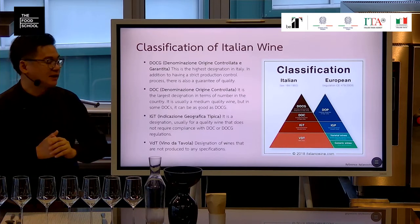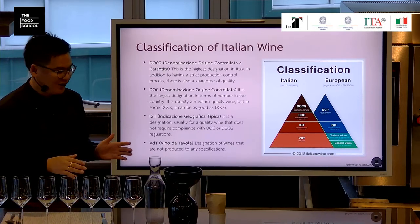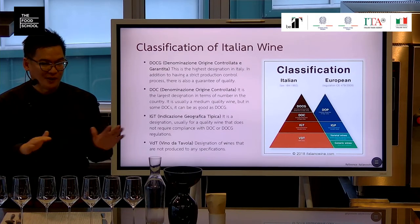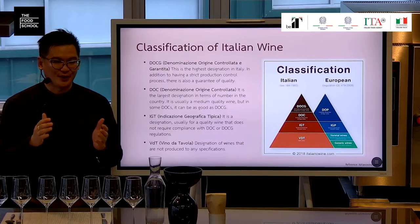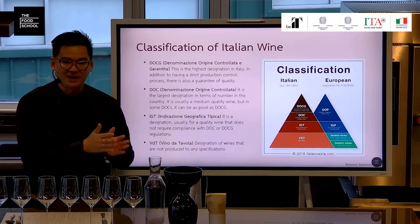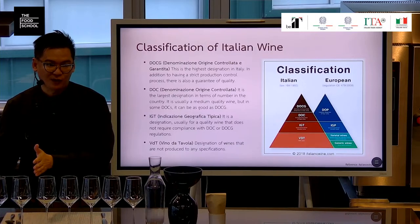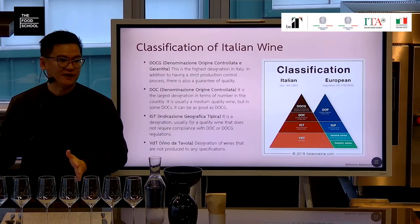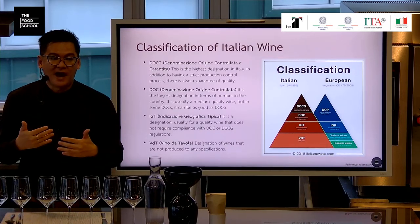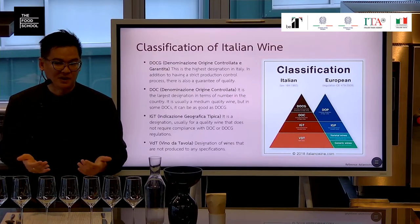But next one, DOC, okay, this is the biggest group of the wine in Italy. We call it DOC without G, of course, and the name is just Denominazione Origine Controllata, without Garantita. So it means that the wine has to be produced under the controlling system. For example, if I buy this Chianti, it means that this bottle of Chianti should be produced with certain regulations. I can use this grape only, and it has to be aged for a specific time only. And if it is more, I can add the name like Riserva, or if I have more alcohol, I can use the term Superiore. So there will be more specific terminology.